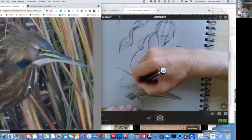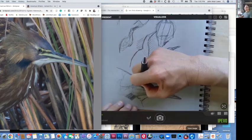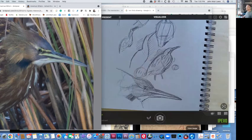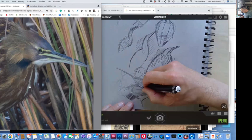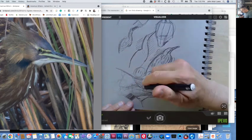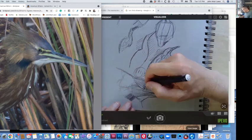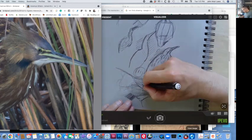I want this little piece here by the eye to step out. I like this little kind of wedge of light in there. Maybe it comes down further here. Yeah. That kind of gives it that angry birds look, right? As does this little dark above that.